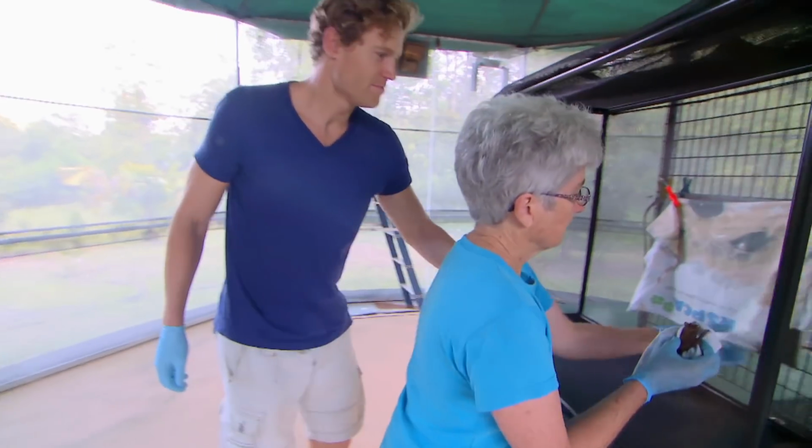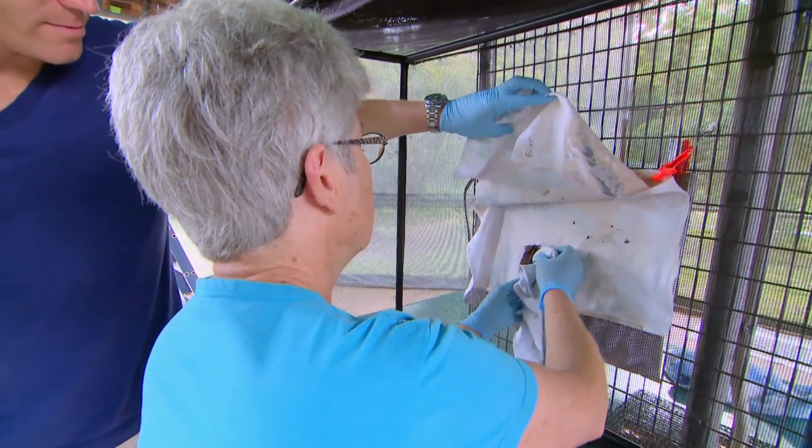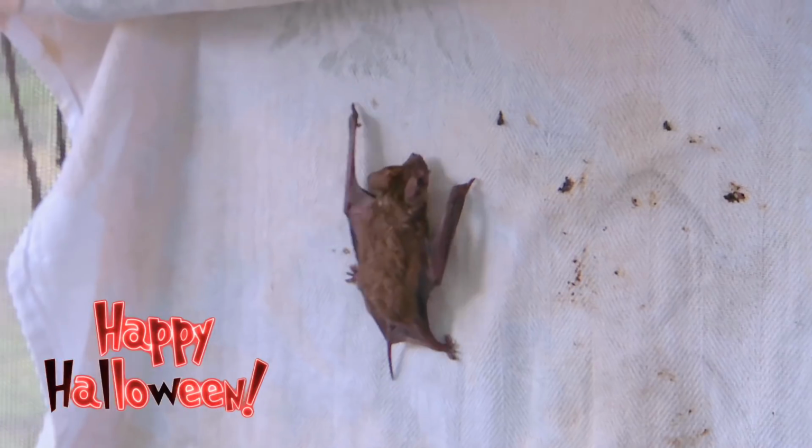Jenny adores each and every bat. She cares for them, she fusses over them, and she knows that out in the wild, they do it tough. There you go, off you go. Thankfully, with Jenny on their side, they've got a much better chance. Good night, little one. There you go.